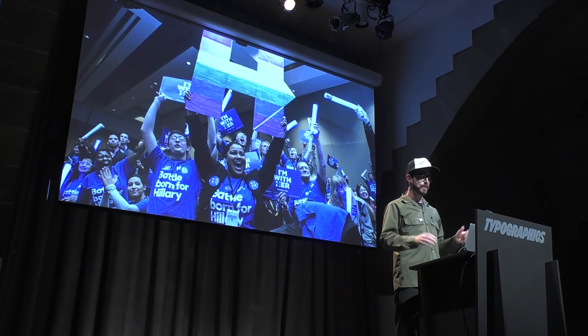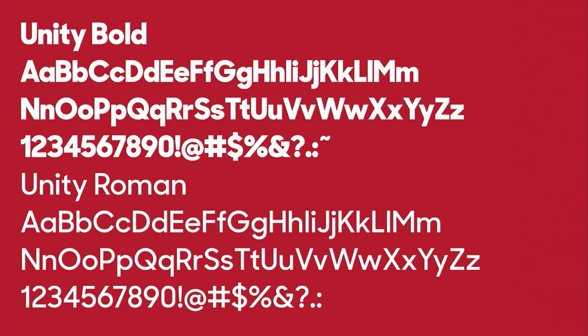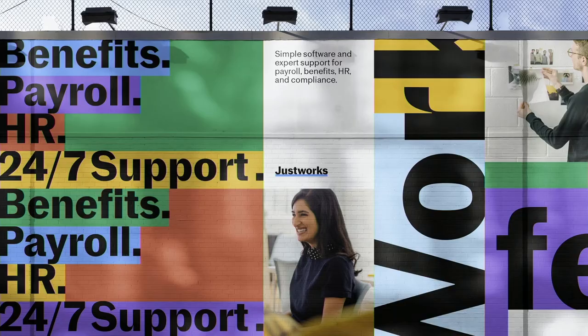But for that campaign, we worked with Lucas Sharp to essentially just do a custom version of Sharp Sans. This was the first time that I collaborated with a type designer and modified something to make it inherently unique to the client. So this was really exciting and really fun, and it was an eye-opening experience for me. So now at Order, we do very similar things where we'll work with other foundries and type designers to bring our identities to life.